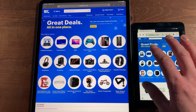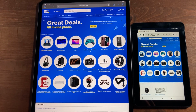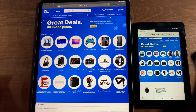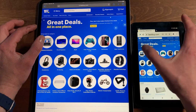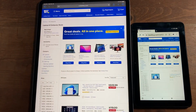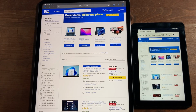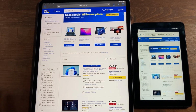Fun fact about this little guy is it is actually rocking the processor that was in the previous generation HD8 and HD8 Plus from Amazon. So they did increase the processor in it by a decent amount. Go ahead here, hit that. This is 7 inches, this is 12.9 inches, so quite a bit of difference in size. Let's see, I thought that one for a second there, but it was still loading in.